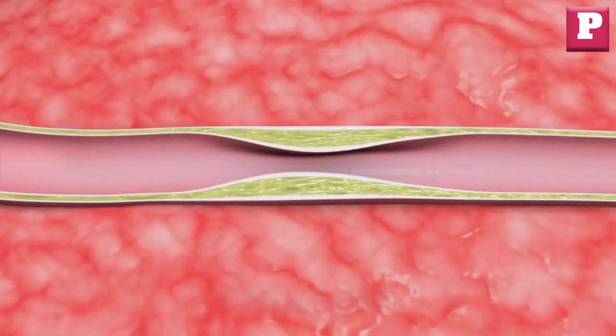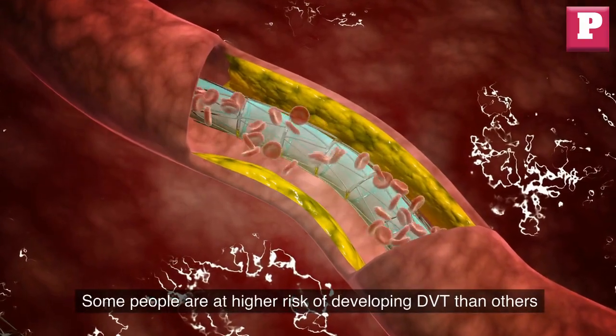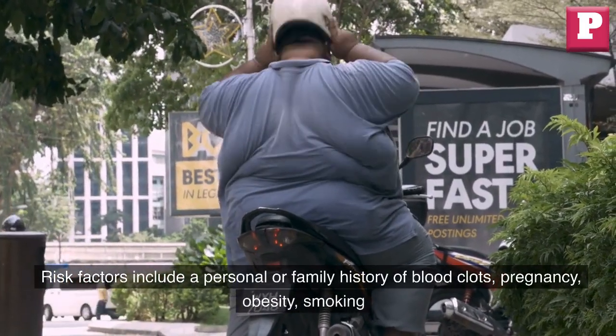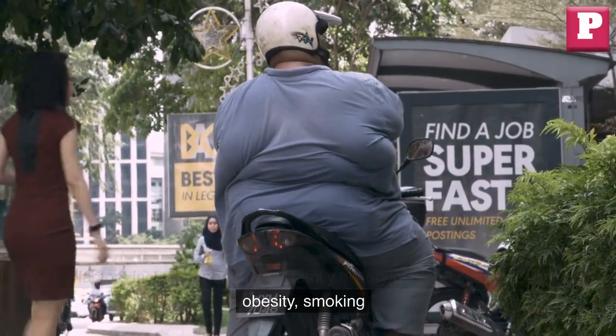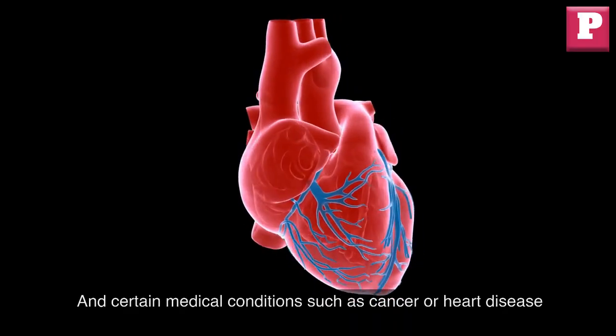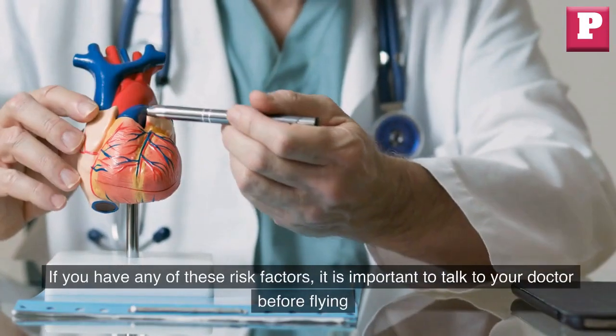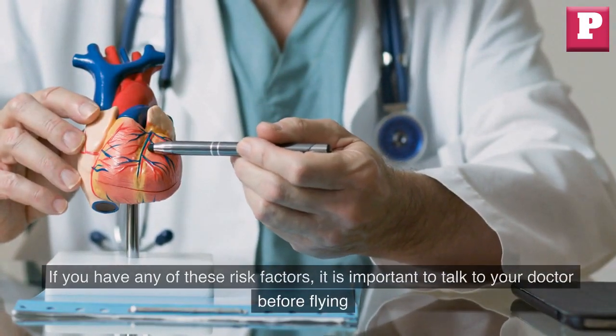Know the risk factors. Some people are at higher risk of developing DVT than others. Risk factors include a personal or family history of blood clots, pregnancy, obesity, smoking, and certain medical conditions, such as cancer or heart disease. If you have any of these risk factors, it is important to talk to your doctor before flying.